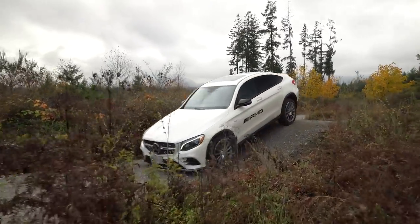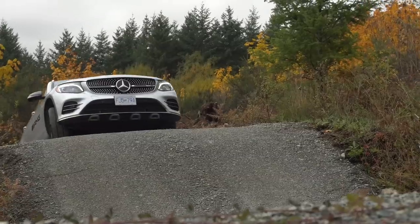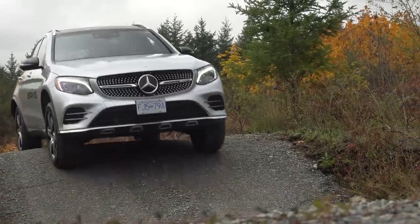Okay, this looks like massive hills. All right, and look at this 360 camera view. And I cannot see anything. We're just looking straight up. But we've got the 360 camera. Luckily, we have a camera mounted on the roof. This is crazy. You think my Honda Element could do this?